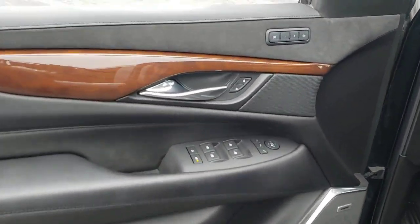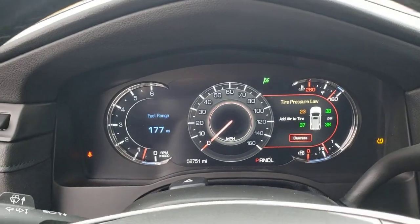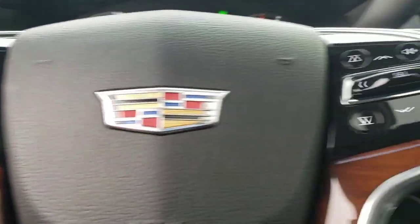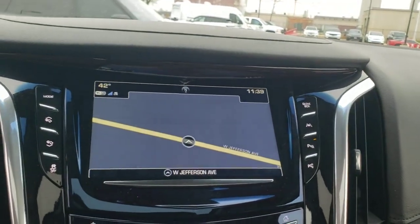These are just some of the great options this vehicle comes with: navigation system, keyless entry, sun moonroof, heated driver's seat, premium sound system, fog lamps, power passenger seat, power liftgate, heated rear seat, satellite radio.